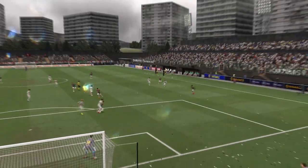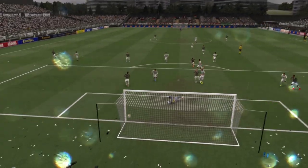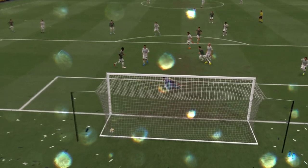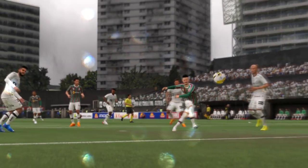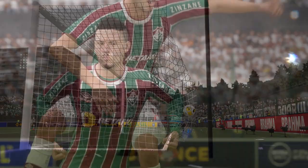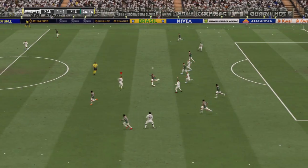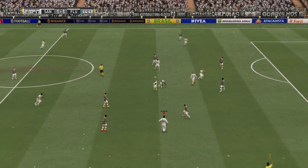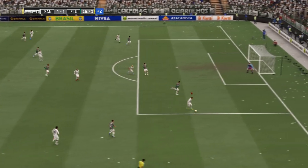Well, as you can see, it was a fairly simple finish in the end. But you still have to be in the right place, keep your composure and finish it off. And that's exactly what he did. The high press was very much on. And the referee is quite rightly letting it go.